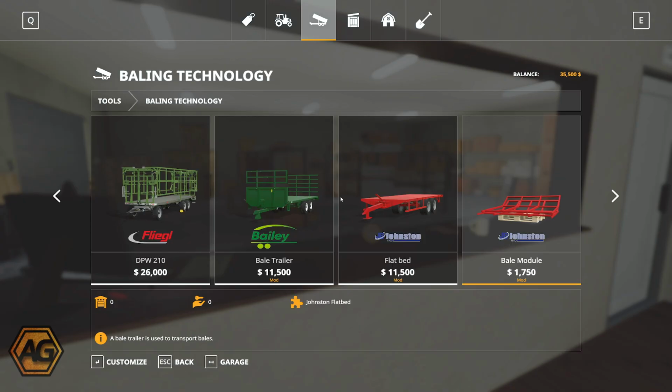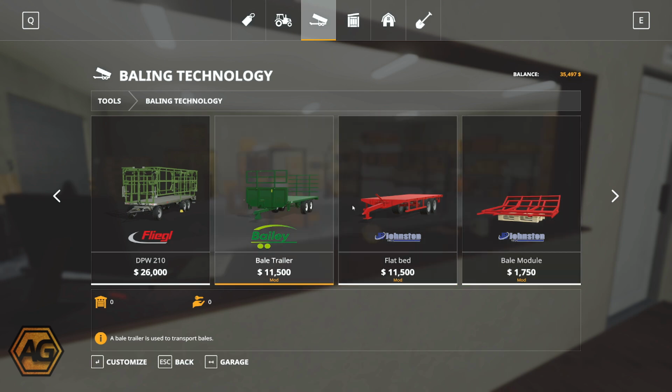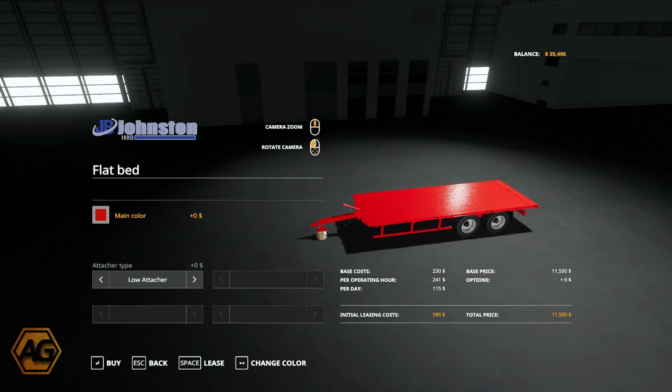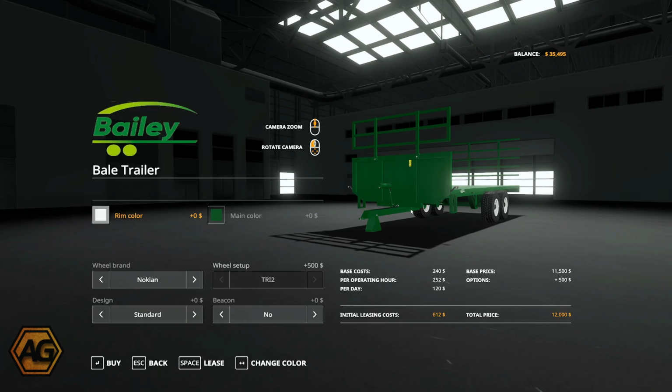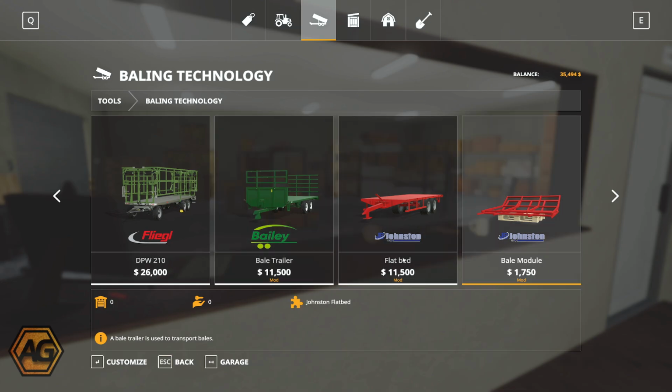And just while we're here, we've also been told they've got some more trailers in for us. So we're just going to have a quick look here. A couple of options. The Bailey trailer, $11,500. Also got the Johnson flatbed trailer there, also for $11,500. And they both have a much longer drawbar. Here are the 2 of them. In fact, the Johnson trailer's probably got the best one there.